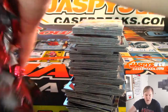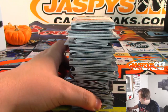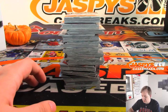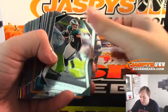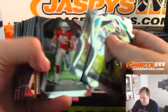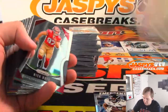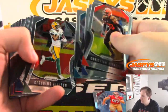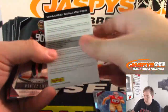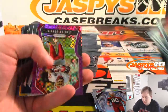As someone who just watched this whole break, though, there has been a lot of veteran autographs, a lot more than past years. It almost seems like it's one per box. Veteran or retired player autos, so I think that's kind of a new thing this year. There is Brian Westbrook for my Eagles to 249. Redemption, any guesses? Clinton Portis, 13 out of 49.